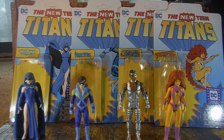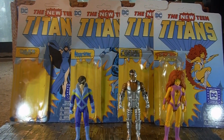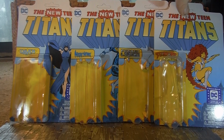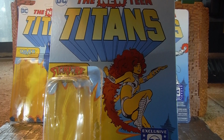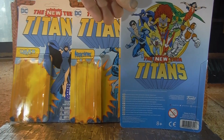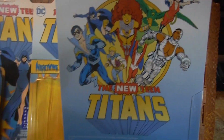Now the boxes are identical. The only difference is that you have the artwork for each character on the cover. So I just move the figures aside and bring the boxes in. Starfire has her very retro look with her giant massive hair, and if I flip around the back of the box, you have other characters. There are 3 other characters that I don't think they made figures for. Ooh, it just stands up for me. I'll bring that in a bit closer.